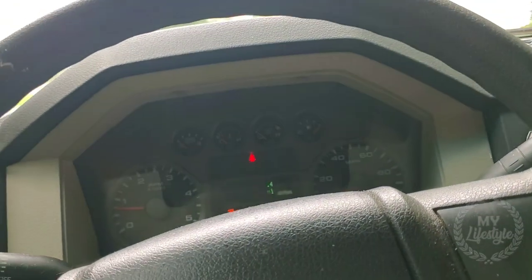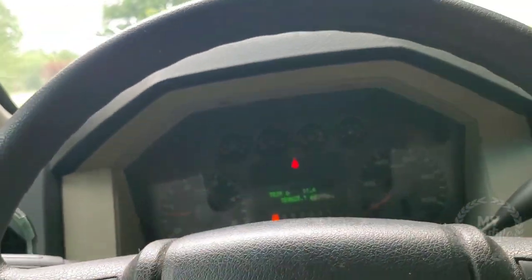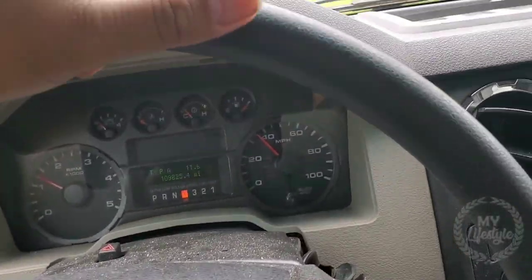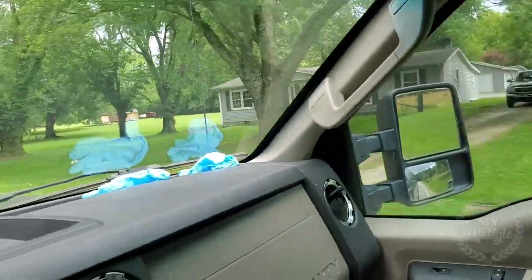You always have to wait before you start it. The little squiggly line is for the glow plug, so you wait for it to go off, then you start the truck. Oh yeah, this is a diesel. And this is the tow package. F350 with the super big extended side mirrors.